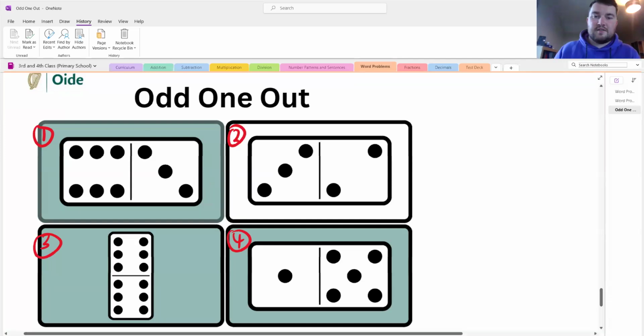Great stuff. Ivan is the first person I can see with that. So she said that number 2 does not add up to or have 6 in it, which is exactly what I was looking for. There are other options too, but that was what I was thinking of. So number 1 has a 6 in it. Number 3 has 2 6s in it. And number 4 adds up to 6. But number 2 does not have or add up to a 6. So that's exactly what I was thinking. Great stuff, Eve, and super work.